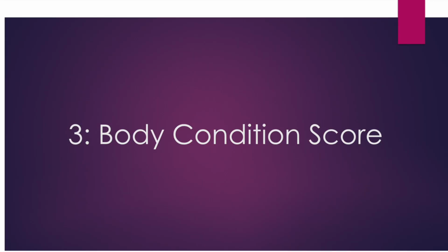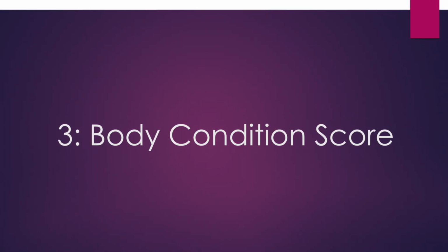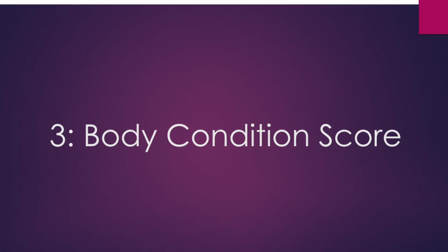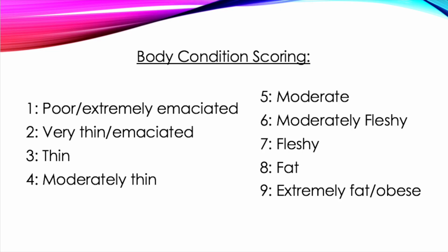The next thing we'll look at is your horse's body condition score. That refers to the physical state of your horse's body. Most commonly used, as pictured next, will be the Henneke Body Condition Scoring System, which rates your horse from 1 to 9. 1 is extremely thin and can be life-threatening, and 9 is characterized as extremely overweight or obese. Most healthy horses will fall between a 4 and a 7, depending on breed and discipline.